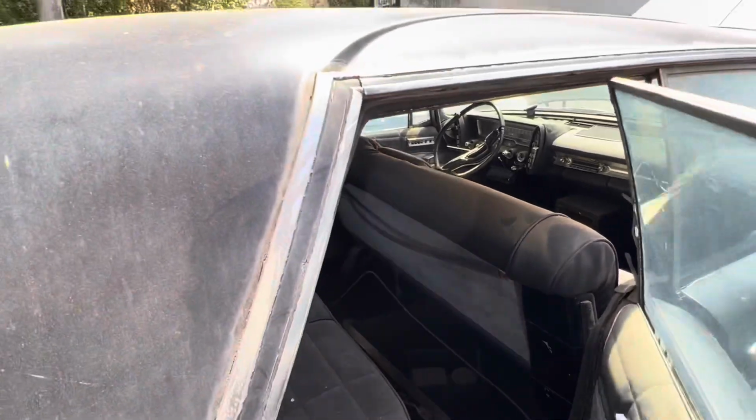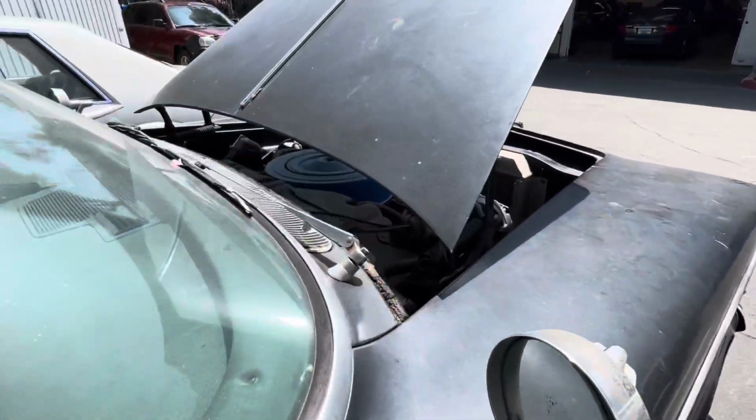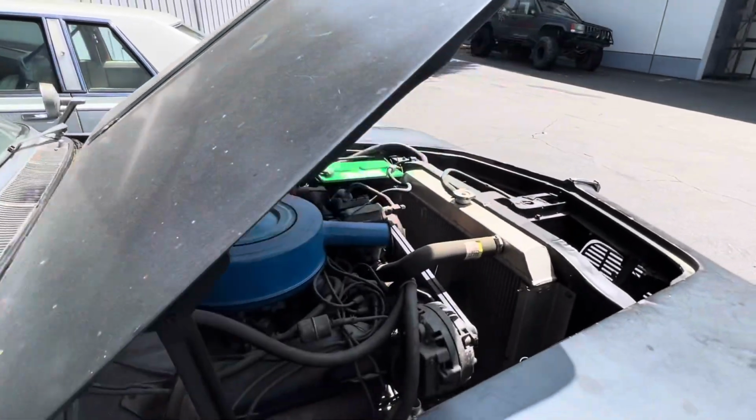So that is a 1962 Imperial LeBaron. When was the last time you saw one of these? Never.